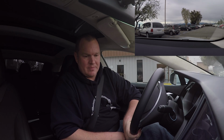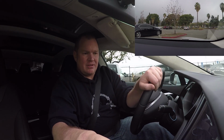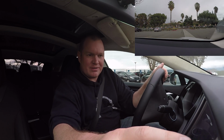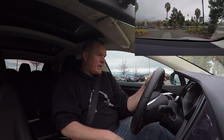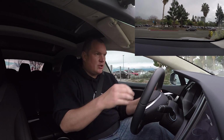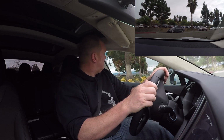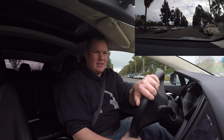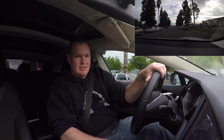So, here in California, still trying to figure out everything on a Tesla. My brother-in-law bought this Tesla like 2 months ago. And I was here doing some other car business, and he graciously allowed me to borrow it to go pick up a car.